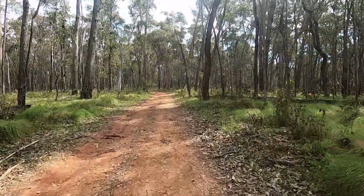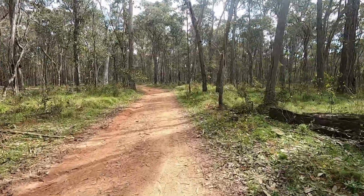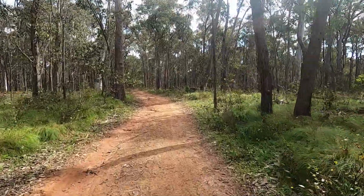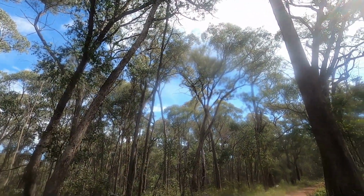It's quite warm now. The sun is peeking out between the clouds. Hopefully the threat of a storm is gone. But you never know here. When they come, boy, do they come. I can see a kookaburra up in that tree.